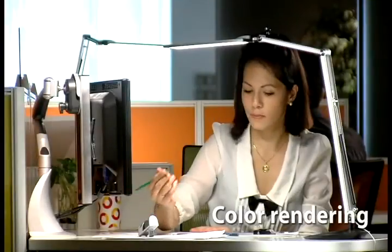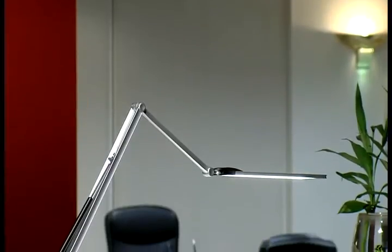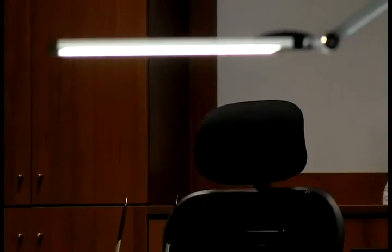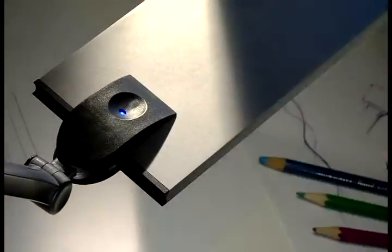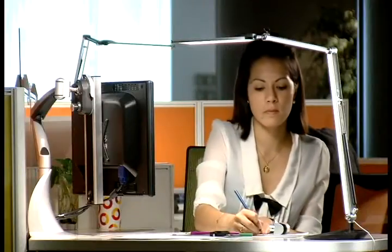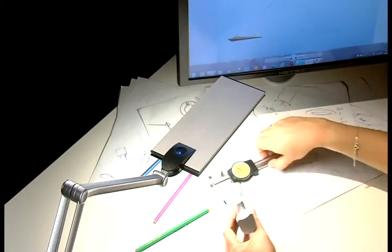For those specialists, the reappearance of primary color brought by high color rendering index is more important than just illumination. Ergo Life Atom uses German Osram LED bulb with high color rendering index. Ergo Life Atom is dedicated to satisfy your request. It is the best choice for designing specialists.